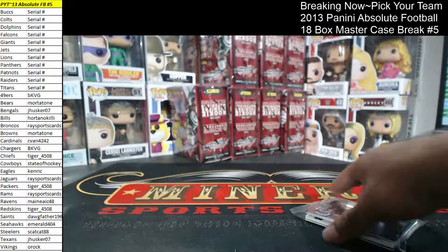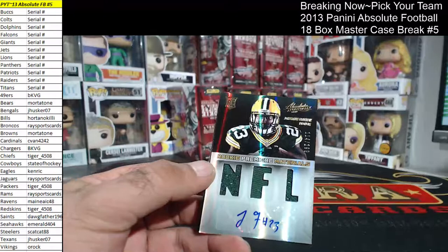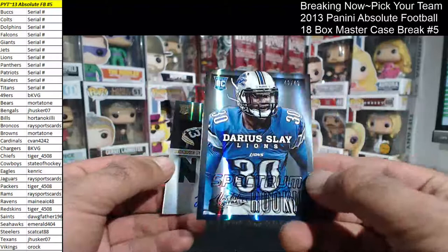Wow. Christine Michael and Jonathan Franklin for the Packers. 114 of 299 and 46 of 49. Darius Slay for the Lions.